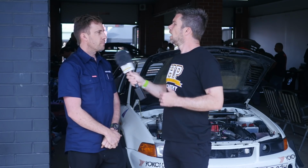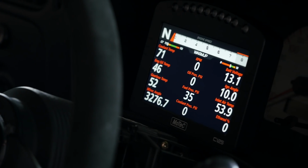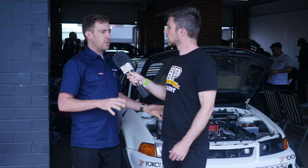All right, so we've gone over the ECU there. Let's talk about the rest of the electronics package. What are you using for a dash and logger? So it runs a C125 MoTeC dash logger. All the sensors themselves are wired into the ECU. We run a Racegate TC8 for thermocouple amps. We run a PDM15 with a keypad and control like that.